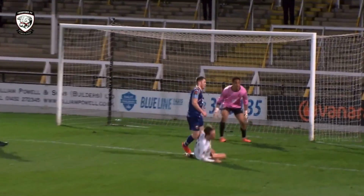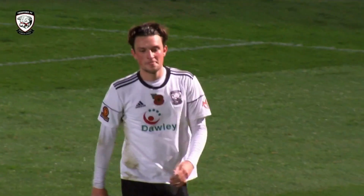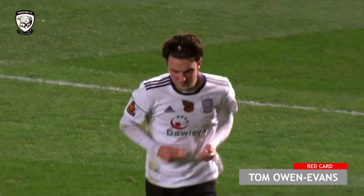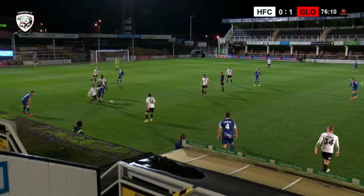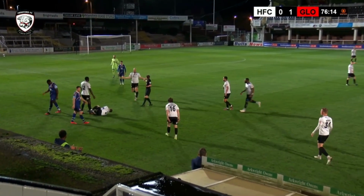It comes into the box, and McQuilkin hits that with his left foot. And that is a red card for Tom Owen Evans. He picked up a yellow card in the first half. He went in for a challenge there at the far post after the opportunity bounced off the post. And that's Hereford, after having a fantastic opportunity, down to 10 men. And it's locked forward again down the left-hand side towards Asante, who brings down Hodgkiss. And Asante is another man that's in the book.